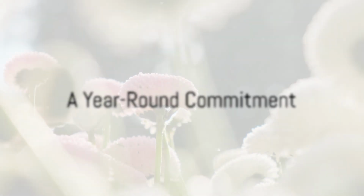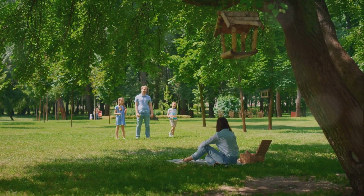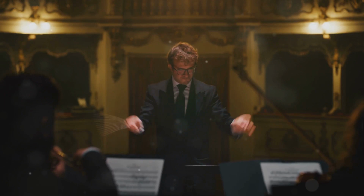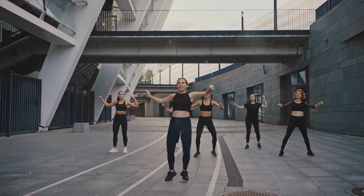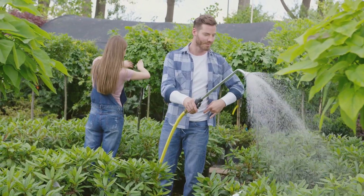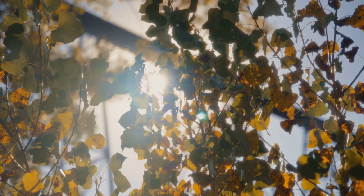Now you see, seasonal landscaping is not a one-time task but a year-round commitment. From the spring cleanup to the summer care, the fall preparation, and the winter vigilance, each season plays a unique role in your garden's life. It's akin to a symphony, where each movement contributes to the grand finale. This commitment to seasonal landscaping ensures your garden maintains its beauty and vitality throughout the year. Remember, the secret to a thriving garden lies in understanding its seasonal needs.